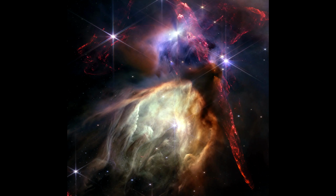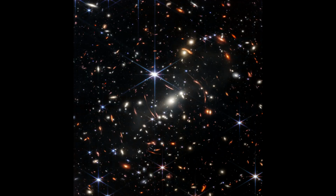Indeed it has. Before JWST, astronomers knew of only a small handful of candidate galaxies that existed in the first billion years after the Big Bang. Within the past year, hundreds of them, bigger and brighter than expected, packed with forming stars swirling around supermassive black holes, have been confirmed.